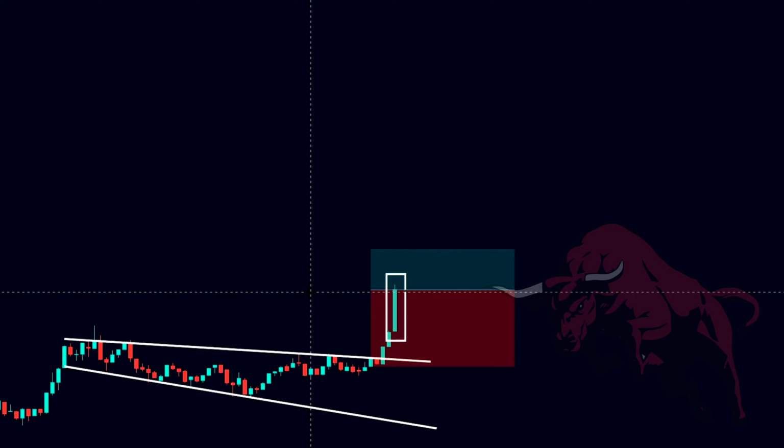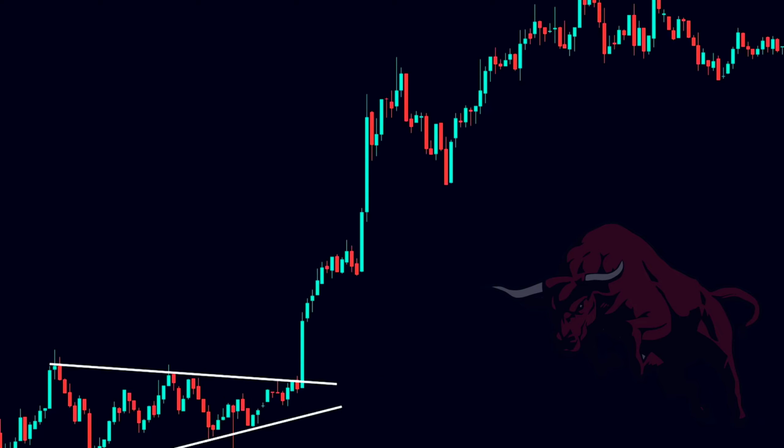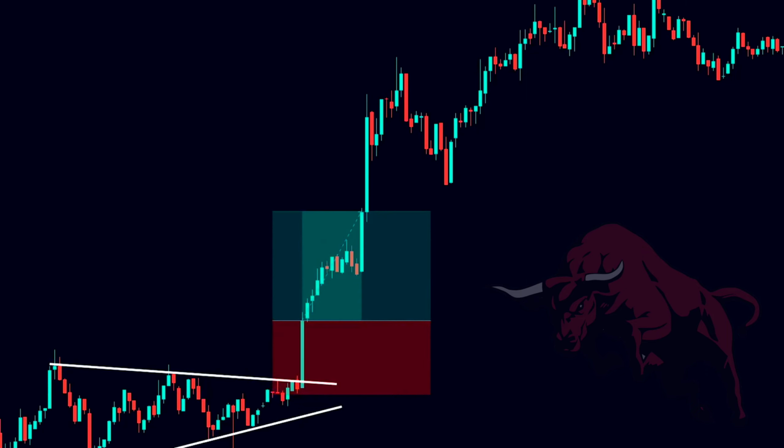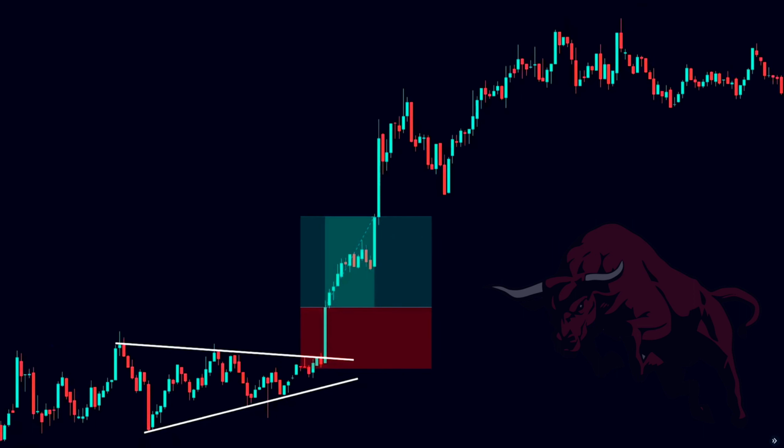Considering this candle right here is a momentum candle, it's a very low chance that it'll be a false breakout. But in the off chance it were, I still have a stop loss in case the price decided to drop. Now that we have our entry point, we need to figure out an exit strategy. With breakouts, they tend to have large upsides. So if we decided to do just a normal 1.5 ratio, we would be missing out on a ton of profit.